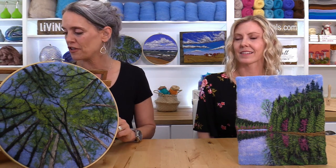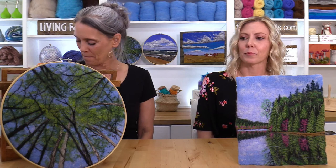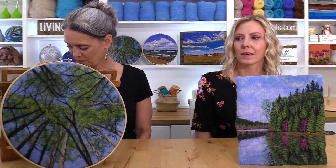But this one, Laura, this is called Upward Gaze. You shared a rendition of this in our group, for those of you who don't know, which is Living Felt Friends on Facebook, and people went nuts. I was not expecting that. I liked it, I was happy with it, but people really connected with this perspective, and it was something that I feel like a lot of people could relate to.